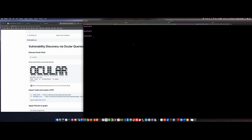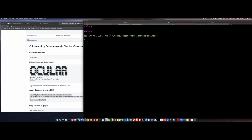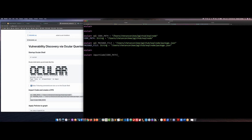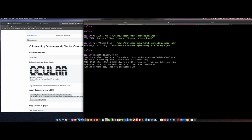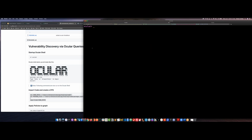So once we have the command prompt ready, what we'll do is conduct a series of threat modeling exercises so that we get a sense of what these vulnerabilities are and what they actually mean. So the first thing that I'm going to do is execute these three commands. I'm just going to cut and paste them. The first command is codepath. I just cloned this project in local space, and I'm going to execute a command called import code, where I'm going to pass this path. The first thing it will do is pull this project into my session, create the graph, and make it ready for me to conduct investigation upon it.